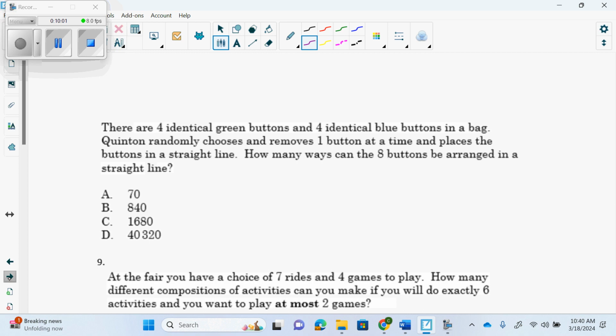4 identical green buttons. The moment I see something like that, I treat it like it's a word. I've told you this over and over. The word identical, correct? So there's 4 identical green buttons. So I have G, G, G, G. I have 4 identical blue buttons. B, B, B, B. Right? Identical means I have repetition. Repetition means I can't tell the difference. Can't tell the difference means I have factorials in my denominator. So you have to go look for the word identical or same model. So there's 4 identical blue.